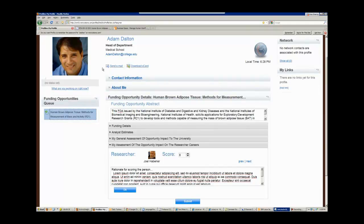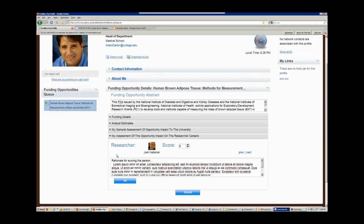Like the grant analysts, Adam is able to open the funding opportunity assessment, but in this case, he sees the system recommendation for Joel. Adam, too, is able to make updates to the funding opportunity. Adam can provide his comments on the impact the funding opportunity will have to the university and to the researcher, Joel.